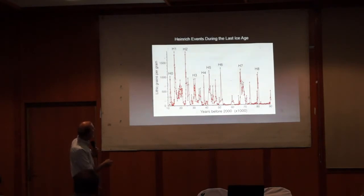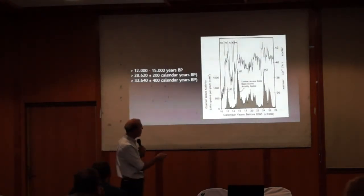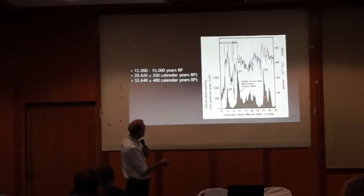Heinrich event 0 was about 12,500 years ago. Actually, it probably started about 12,700, which is a flood date that's recorded in the archaeoastronomy records. This is a blow-up of some of these Heinrich events, showing how they match the climate profile. This is cold temperatures, this is the end of the ice age.